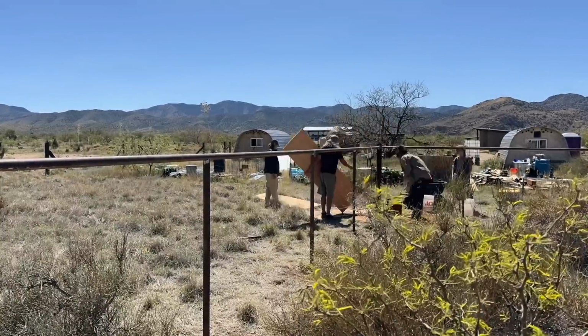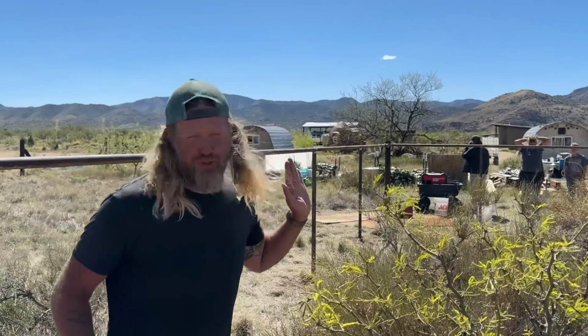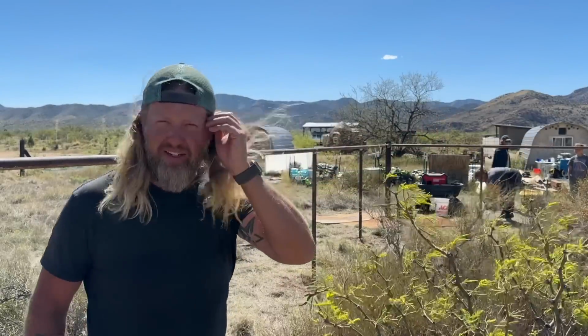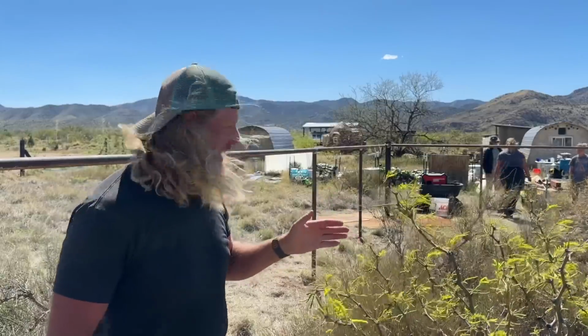Okay, yeah, we're calling it. No more welding today. We're gonna work on stretching the field fencing down the west side here, since we already have that welded, and we'll have to come back and weld it another day when the wind's not crazy.